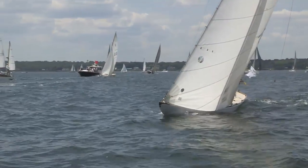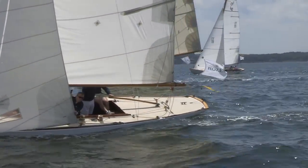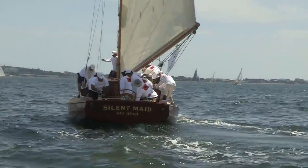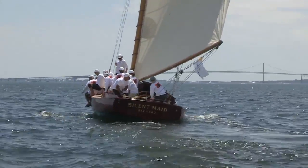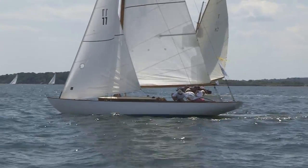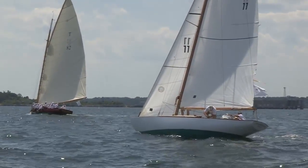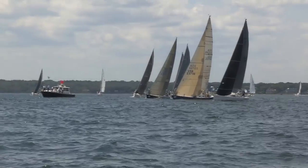Next class to start has as much variety as it does beauty. This is the yellow class, CRF Small, on their way upwind. Just look at the amount of crew on board Peter Kellogg's Silent Maid. I don't think they could fit any more. Quite the opposite is true aboard La Tonka. All but one also crowd the committee boat end of the line.